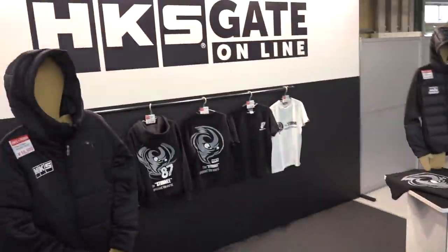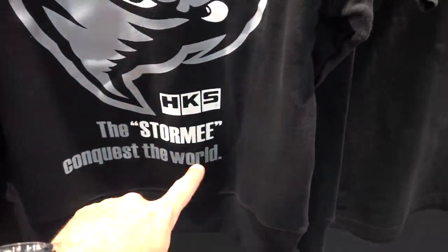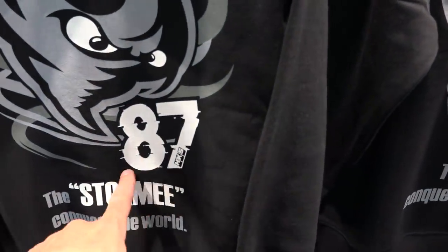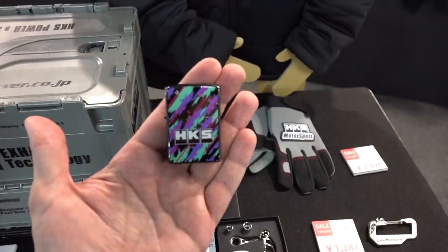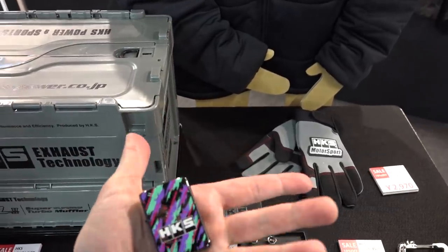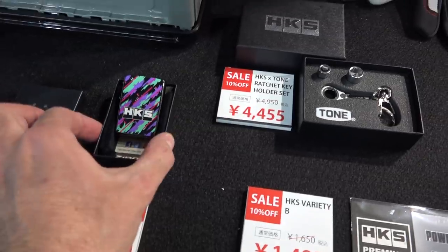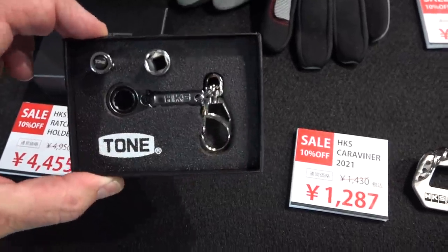By the way, see this? If you like HKS stuff, this is their new character. Stormy. Conquest the world. Ooh, okay. 87 is the number that HKS runs on their racing cars. Oh, the HKS Zippo, on both sides. And also, this is a limited. That's limited too? Yeah. Oh man, I shouldn't put my fingerprints all over it. There we go.